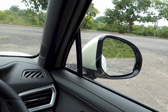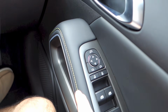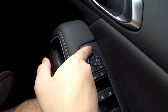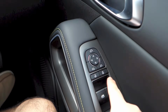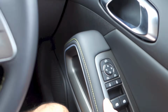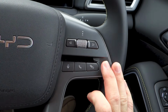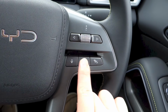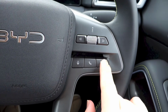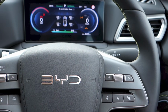Front quarter windows, and as shown earlier, this car does have power folding side mirrors. To fold the side mirrors in from the inside, press this button right here. Electronic central locking, seat track, volume, click the wheel down to mute the system, voice control, Bluetooth telephone control, and this one brings up your multi-information display located within the instrument cluster.